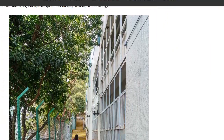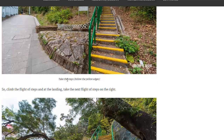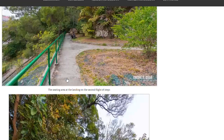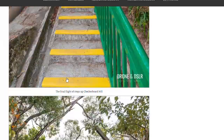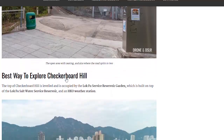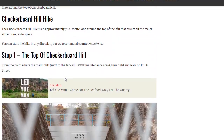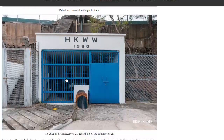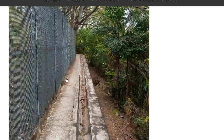When Kai Tak Airport was operational, pilots approaching runway 13 had to fly directly towards a giant red and white checkerboard painted on the hillside. Upon seeing it, they'd execute a sharp 47-degree right-hand turn at low altitude, often just 650 feet above ground, to align with the runway. This maneuver became legendary among pilots and aviation enthusiasts, often dubbed the checkerboard turn.